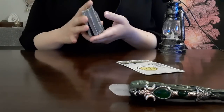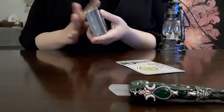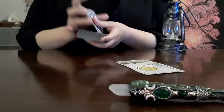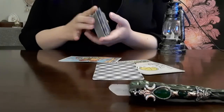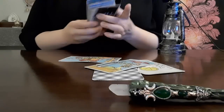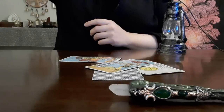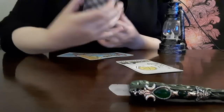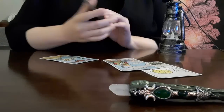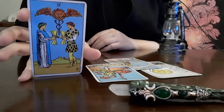Spirit, do we need to know anything else before we get more specific for group 1? Okay, I see some energies really blooming and flourishing for you. So we have the 5 of Swords, the Knight of Wands and the 2 of Cups.